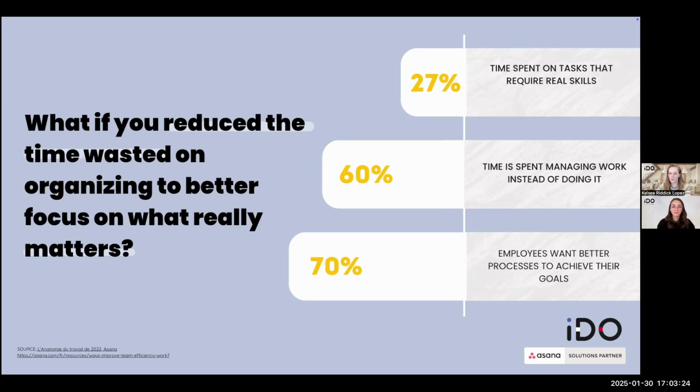On the flip side, this study found that 60% of an employee's time is spent managing that work about work instead of actually doing it. So kind of a scary statistic there. And then lastly, when talking to actual employees about how they feel about work, 70% are saying that they do want better processes so that they can achieve their goals, so that they can actually do the work requiring skills that they were hired for. So how can we help this? This is something that Asana really seeks to improve and to equip people with.